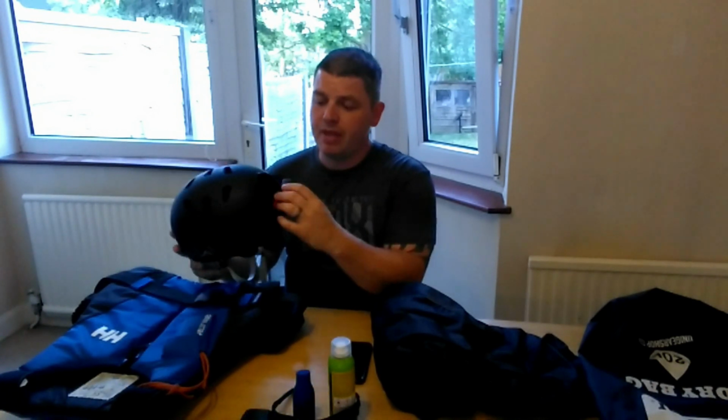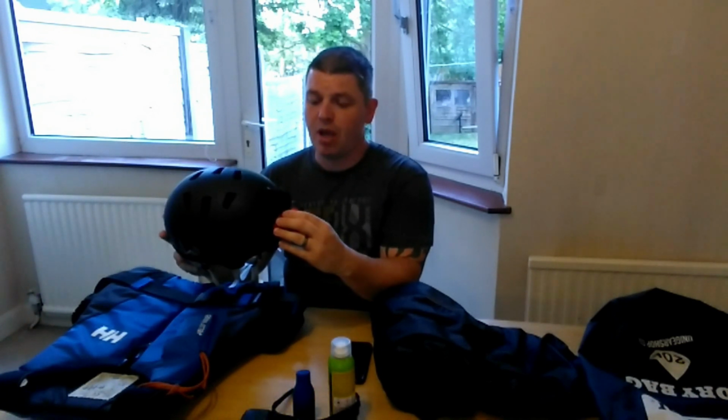As well, on the helmet there is a torch, so if you're ever going anywhere where there is quite a big tree canopy over a river or canal or anywhere where you're kayaking, you can always turn the torch on. It's also really good for some of the tunnels that we come across on some of the canals that we go on. Okay, next we've got the spray deck.